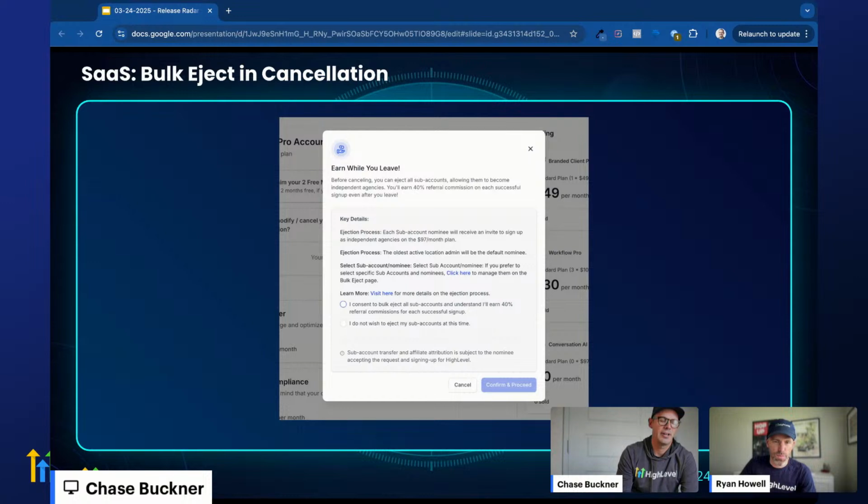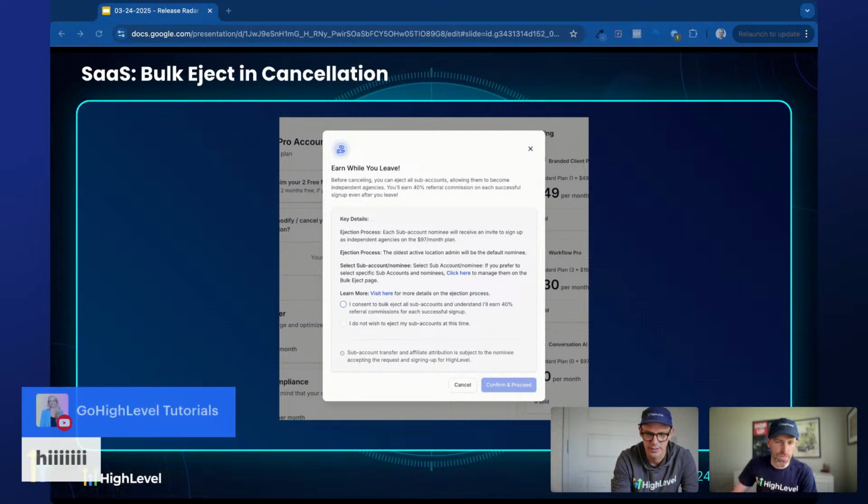We have an update to SaaS where we can bulk eject in cancellation flow, which is a nice little on your way out feature there. Yes. The idea behind bulk eject is that you separate yourself from an agency, become a straight HighLevel customer, and you can get affiliate commissions off of that. Love it. That's a nice little perk on your way out. Hey, why not make a little money as you go?